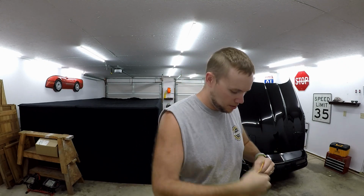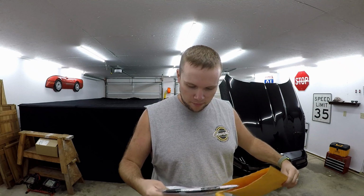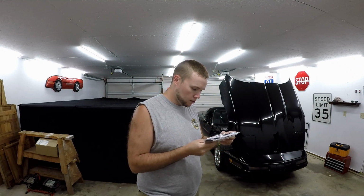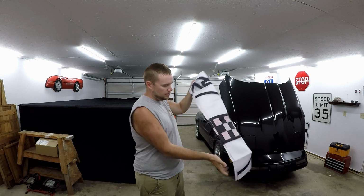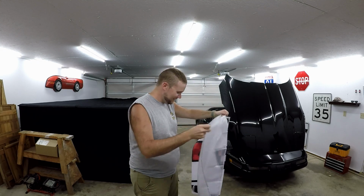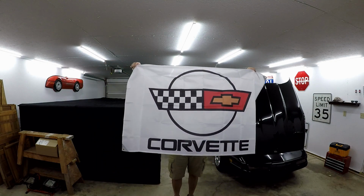I don't want to rip it in case it's something. Oh, it's in a bag. Look at this. I don't know what this could be. It's a Corvette C4. It's a flag. Dude. Dude, no way. Check that out, people.